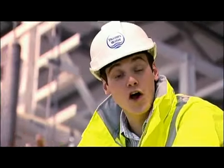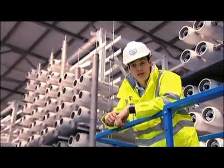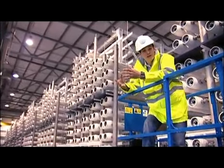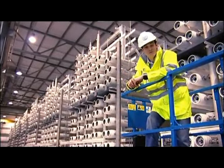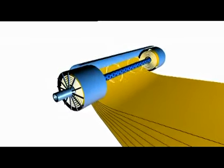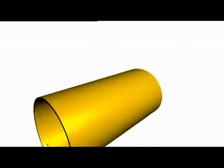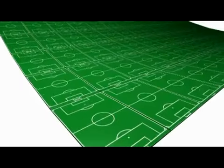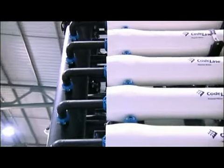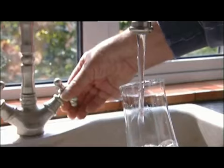And it's here, at the heart of this treatment works, where this really clever process of reverse osmosis occurs. Behind me are hundreds of tubes, and inside those tubes are thousands of these things called membranes, and it's those that take the salt out. Then, under high pressure, it's forced through 7 very fine spiral-bound membranes to remove the salt. The membranes are stored in vessels which, if laid out flat, would equal the same size as 54 football pitches. The water goes through this process 4 times, which means 85% of what's taken from the river can be turned into drinking water.